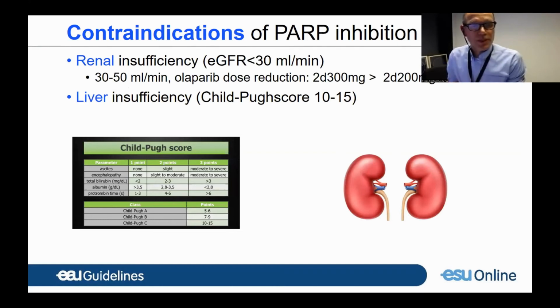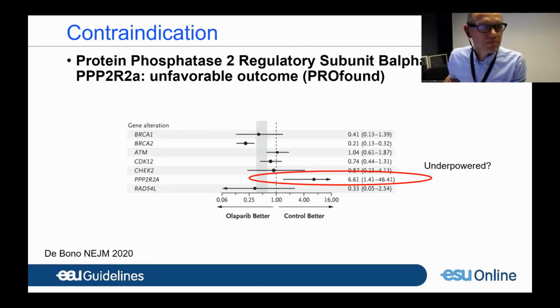What is the major contraindication for PARP inhibition? Both renal and liver insufficiency are a reason not to prescribe PARP inhibition, in particular if the eGFR is less than 30. In other cases, there is an option for olaparib to do a dose reduction to 200 milligrams 2 times daily. This was already mentioned in the earlier table.